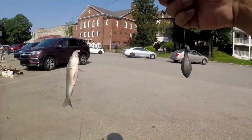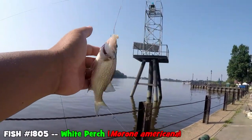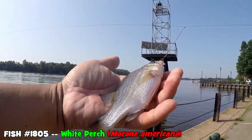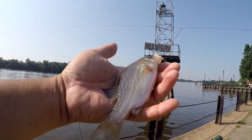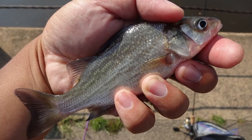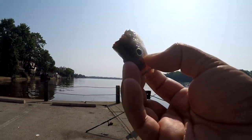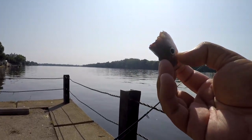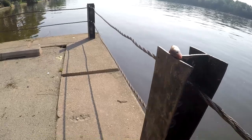Okay. Now we're talking, man. Little Morone americana. Got my cut bait. Finally. Second species of the day. Time to chop this dude up. Oh, hell yeah. Now that I got my cut bait over here, it is finally time to slay.